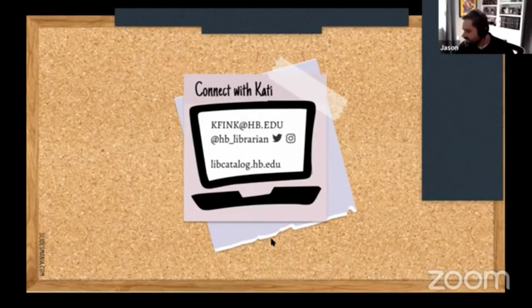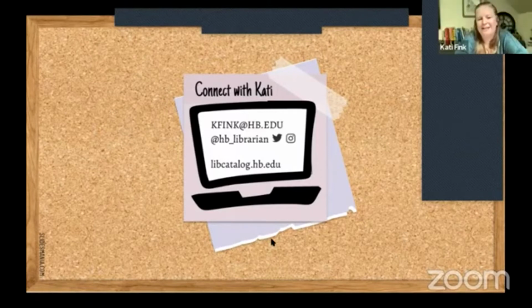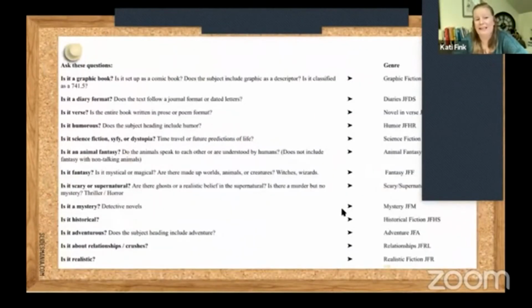We have Suzanne asking, how about books that easily fit more than one genre, like diaries and humor? So I made the decision with my students, with that survey and just talking to them, about what they would look for first. The students decided that they absolutely would look for a diary first before they would look for a humor book. So if it fit into that, I would go back to that hierarchy that I was talking about. And we literally went in this order. So if it was a diary first, then they went into the diary genre first. I hope that makes sense.